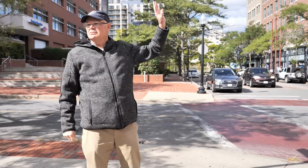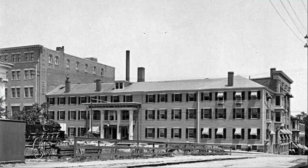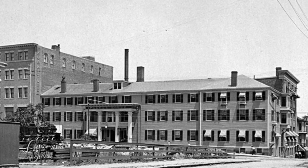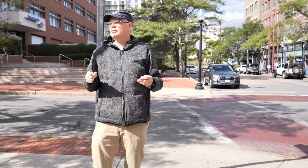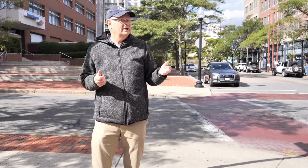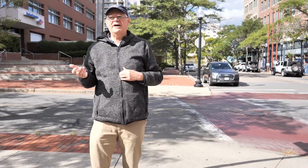And when he moved out, investors bought the property and expanded it into a block-long hotel. There'll be a picture of the Parker House on the video with the way it looked around 1900. It was like 4 stories. They built these big columns in front of a part of the building, and it was the biggest and most desirable hotel restaurant in New Bedford. It looked like just a federal-style building, really, but it was very, very fashionable at the time.